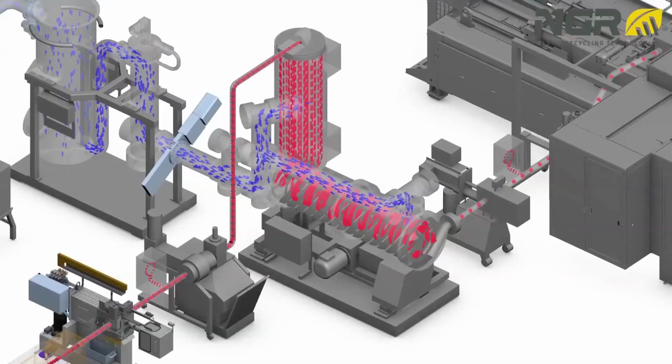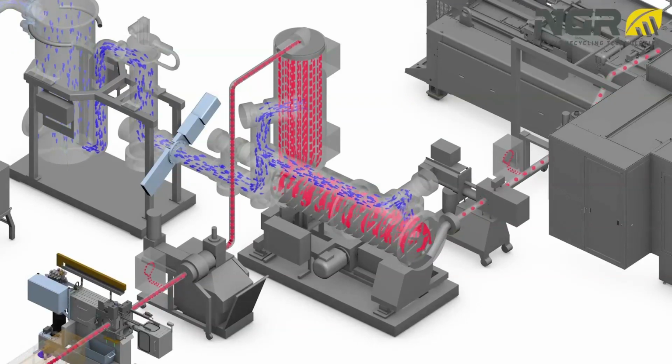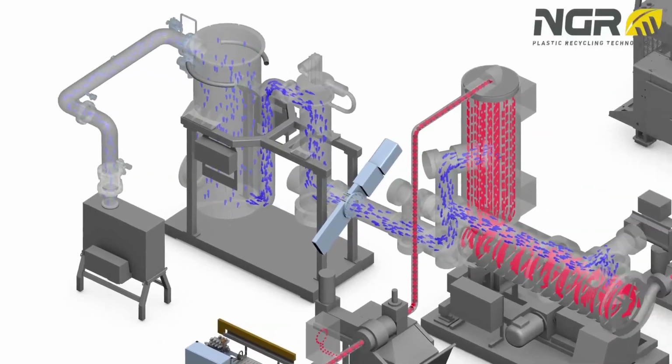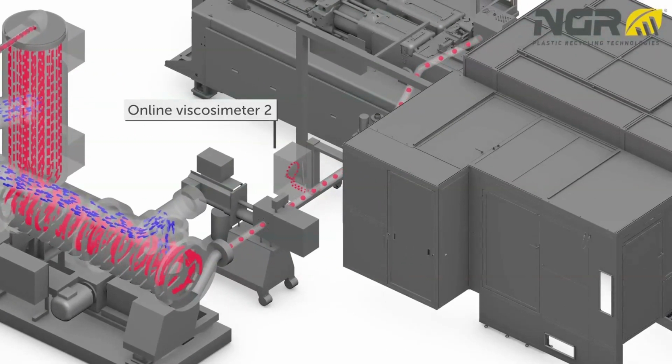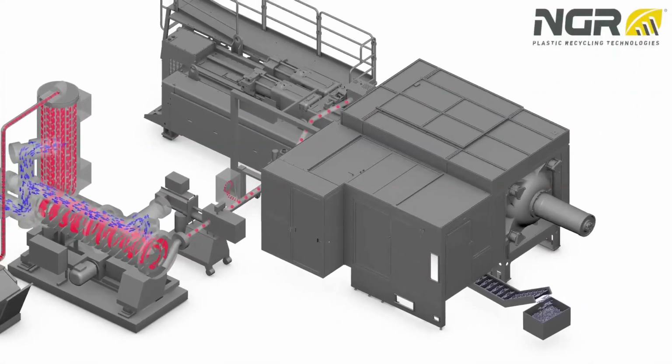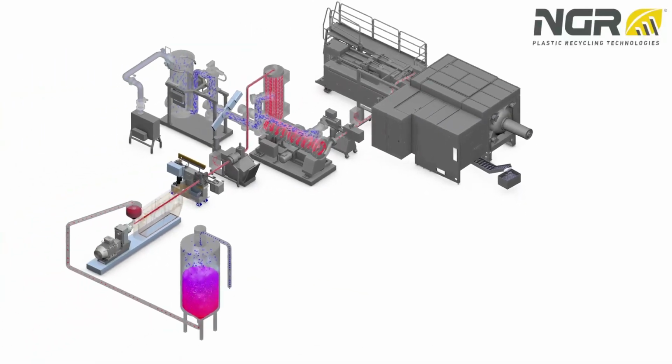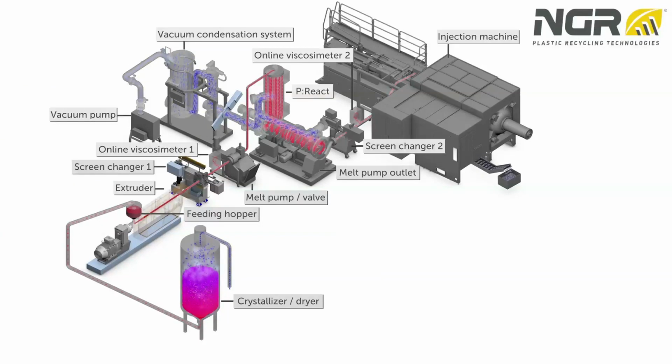Before we go back to the lab and check the quality of the material produced today, I would like to give you a short insight into another option you have with our P-React system. Because the P-React provides constant and homogeneous melt quality, constant melt pressure and constant throughput adjusted by the melt pump, it is a perfect option to directly install an injection molding machine after the P-React and use the available melt for direct processing, saving energy, space and material logistics for an additional remelting process.